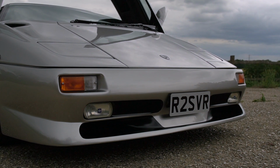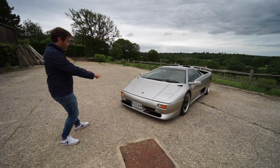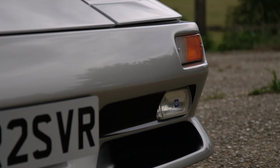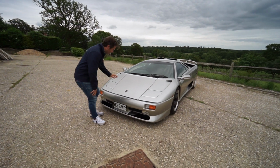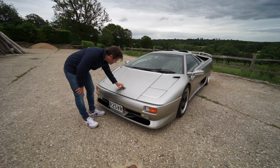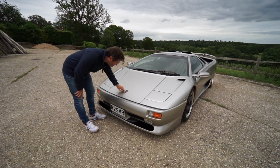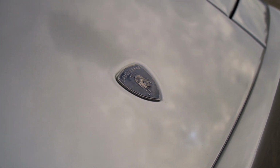Now round the front of the SV, gone are the quad fog lights and you've just got the two either side. And then what's quite nice on this particular model is when you get closer to the Lamborghini badge, you notice that it's this lovely dark blue instead of black. It's a really gorgeous colour when you catch it in the light there.